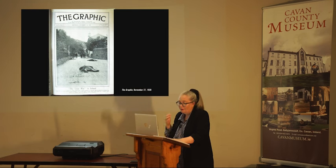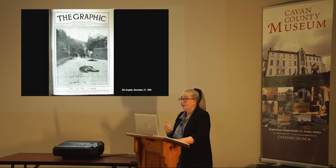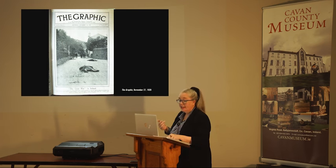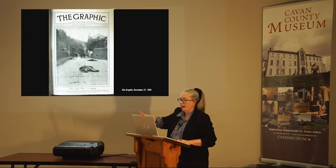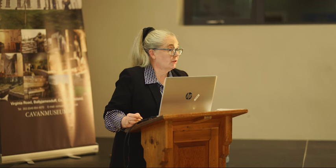This is a better known photograph, and if we're thinking of today's contemporary current affairs and the notion of fake news, there's nothing new in the world. The idea of fake news is something that has always been there. Is a photograph real? So this is supposed to be the Battle of Kerry, and it's in a magazine called The Graphic. What we're talking about here is state-organised propaganda.